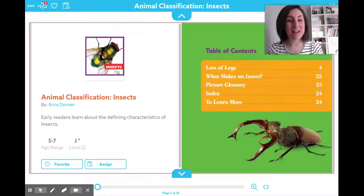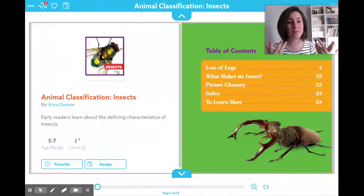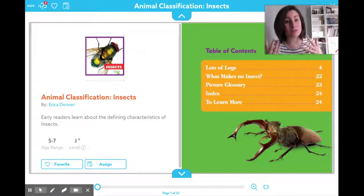Another day, and here we are with another read aloud for our Wonders unit. This time, we're reading a story about insects. Love them, hate them, however you feel about them, they're around, and they're super helpful. So we're going to learn a little bit about insects and how fiction and nonfiction books look differently depending on what you're reading about.